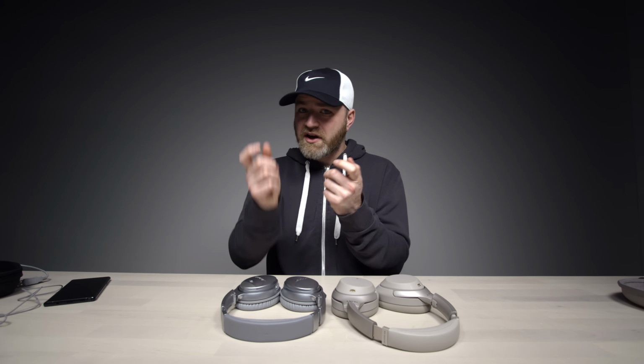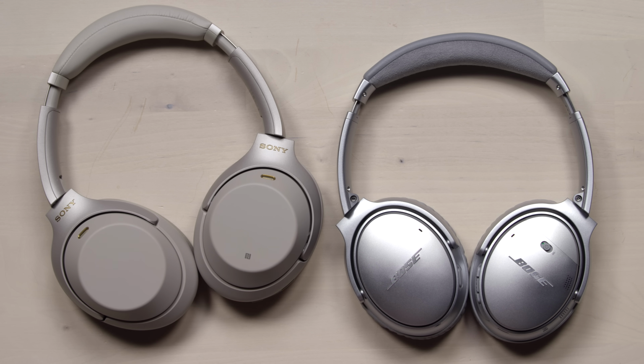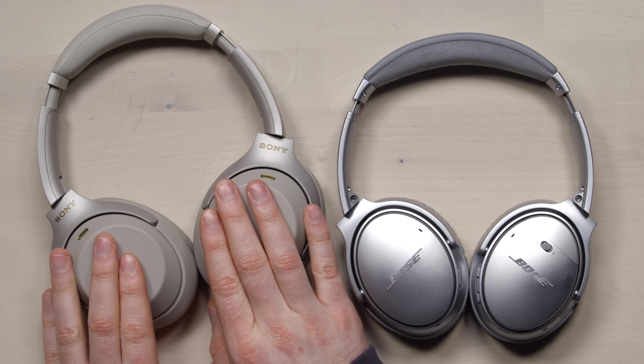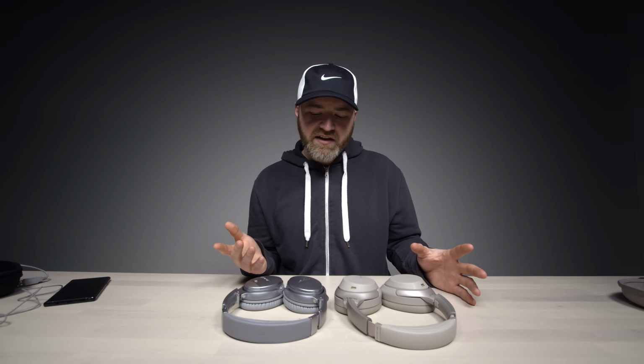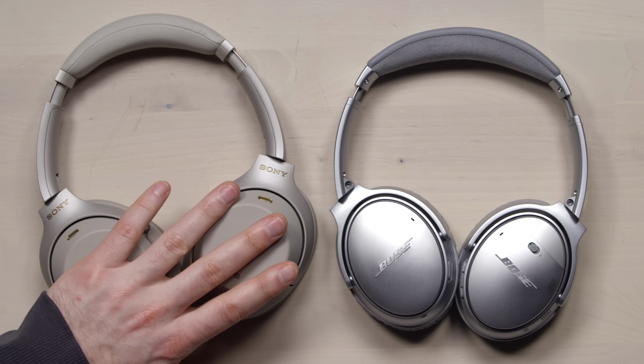These do not sound bad. We're talking about a marginal kind of thing going on here, and you may or may not hear that as much as I do. It's obvious to me that these are the better sounding headphones of the two. I think the noise canceling here performs a little bit better at maximum capacity. You can't really go wrong with either of these, but if I'm out there and I got 300 or 350 bucks, this is where I'm going.